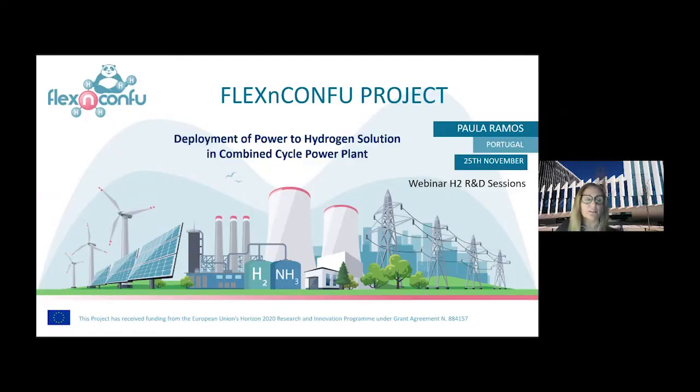But in this project, EDP Produção is also involved in many other activities, leading five tasks and participating in 27 tasks in a total of 39 tasks of the project, such as evaluation of the impacts on the design of combustion chamber, burning hydrogen, investigation of other uses of hydrogen and oxygen to enhance the system profitability. And among the others, EDP is represented also in the steering and demo committees of the project. So next slide, please.